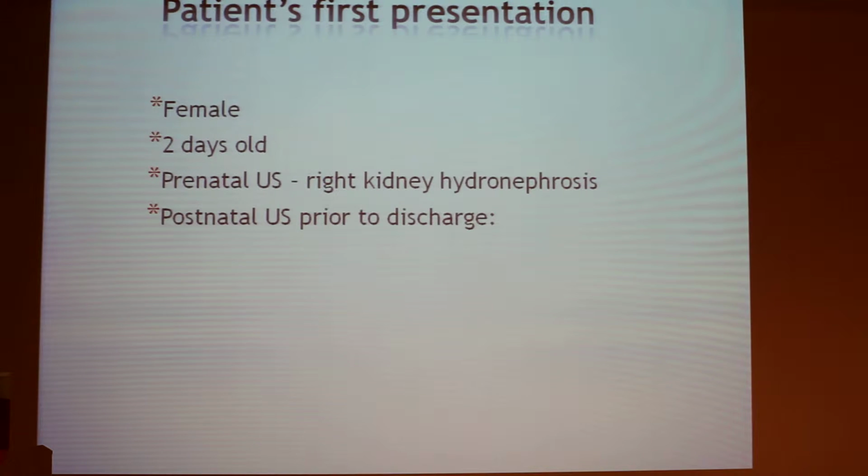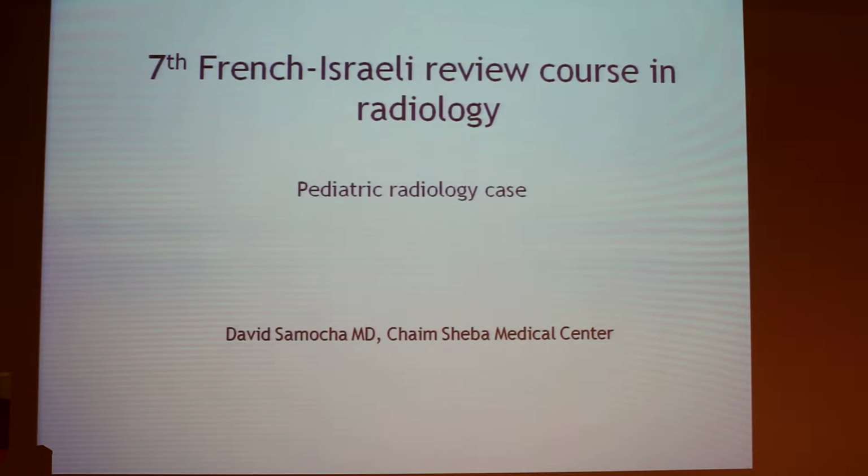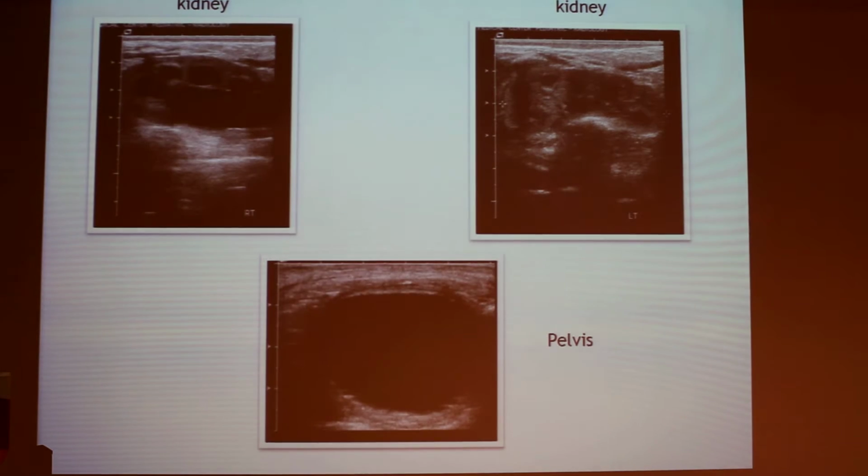The first time we examined her, she was 2 days old, and we knew already about her from her prenatal ultrasound that she had right kidney hydronephrosis. And we examined her as a follow-up before discharging her from the hospital. So this is her first ultrasound. As you can see, she has right kidney hydronephrosis. The left kidney seemed normal, and her pelvis ultrasound with the urinary bladder was also normal.